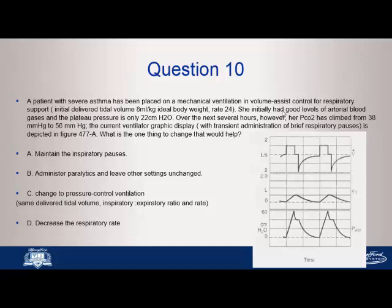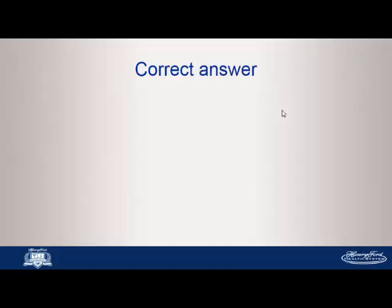We want you to think about the differential diagnosis of high peak and plateau. We think about poor compliance, ARDS, pulmonary edema, pneumothorax, and most importantly, if the history is suggestive of obstructive lung disease like COPD or asthma, then you think about auto-PEEP. And of course, the way to correct this is to decrease the respiratory rate.